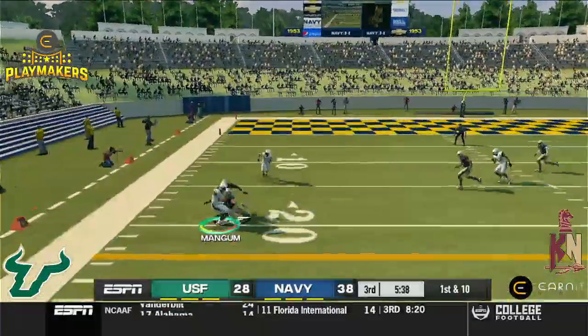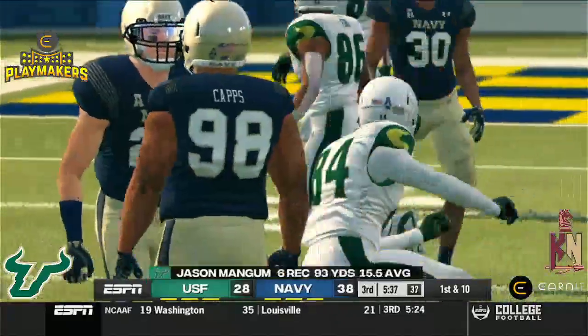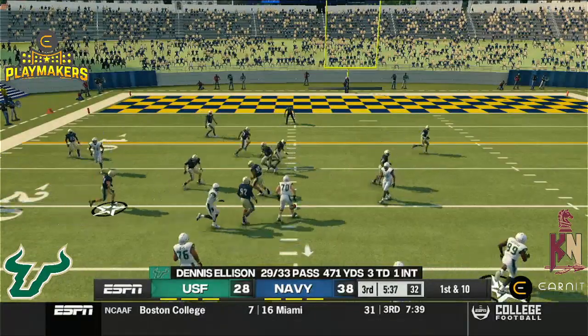Looks to him again, complete. Brought down at the 20-yard line. Makes the good route. Yates makes the tackle at the 20-yard line. That makes it 1st and 10.